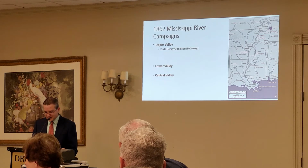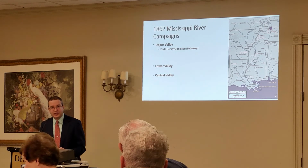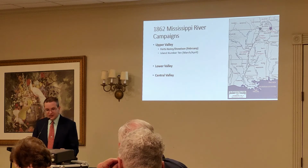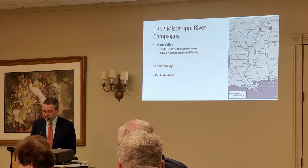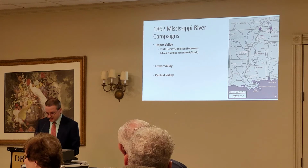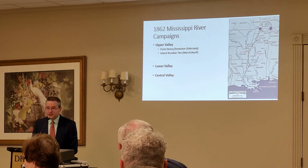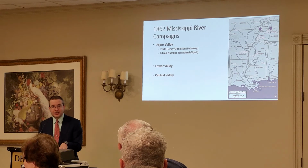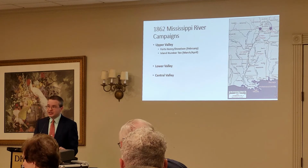On the upper part of the Mississippi River, there's the Fort Henry and Donelson campaigns in February of 1862, where Ulysses Grant and the U.S. Navy capture those, forcing the withdrawal from Columbus, Kentucky to the secondary upriver location at Island Number 10. A campaign is fought at Island Number 10 in March and April of 1862. The Confederate Navy is there, supporting Confederate ground fortifications. Confederate naval forces transport supplies, evacuate soldiers from one location to another, and provide direct gunfire support.